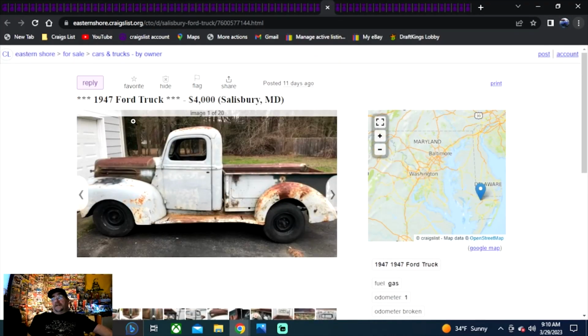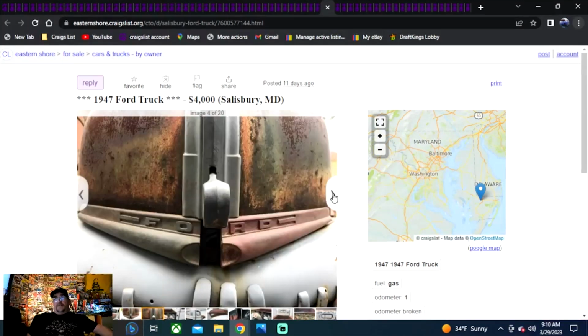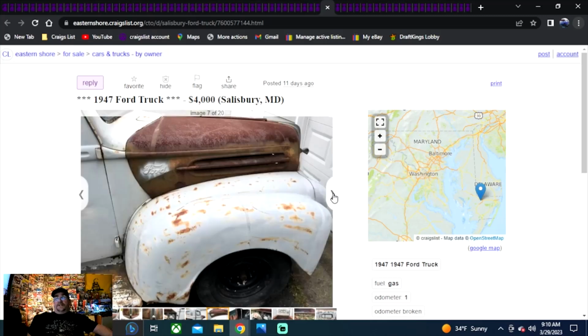Eastern Shore here, 1947 truck, $4,000, 11 days ago. I'd rather have the truck than that Vet. It's a pretty cool truck.